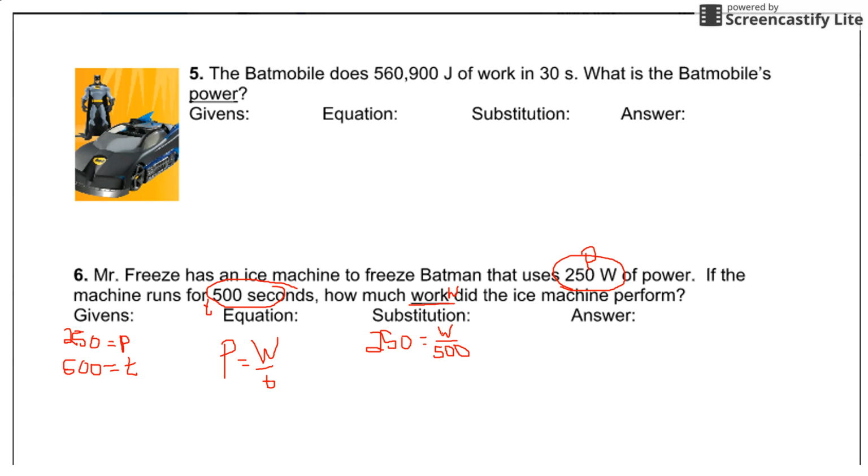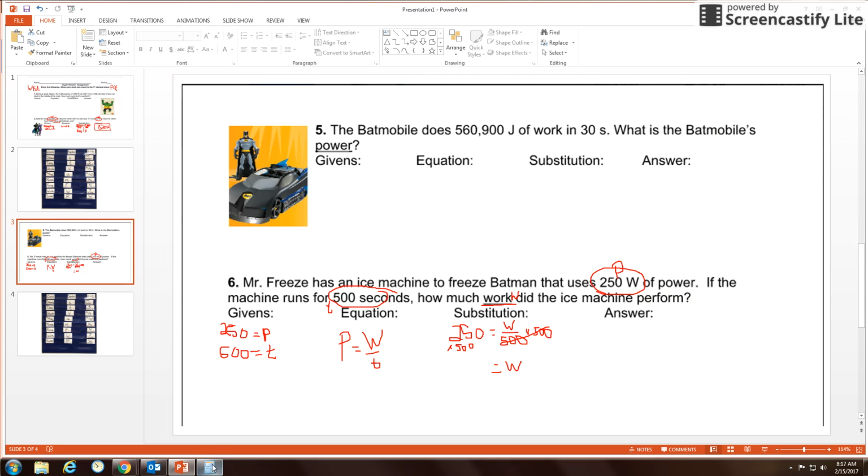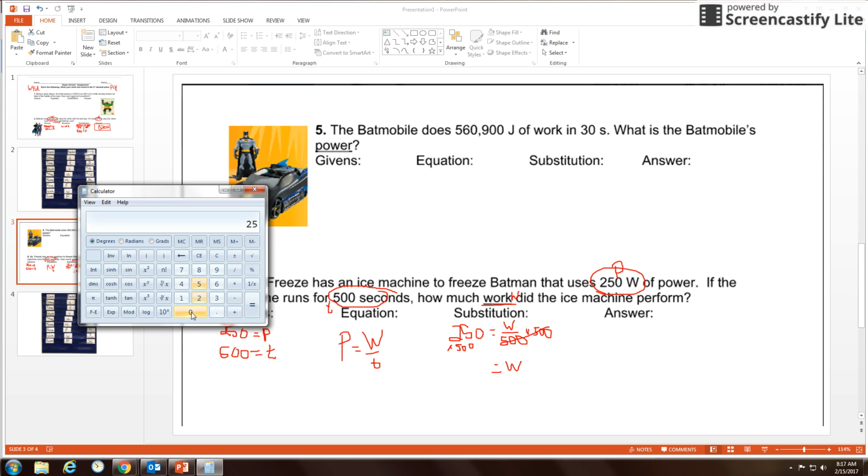All right. I'm going to have to do some algebra because I want W by itself. This is W divided by 500, so how can I undo division? I'm going to multiply by 500. That'll cancel these out, so I'll just get W. And if I do that on this side, I've got to do it on this side too. So I'm going to do 250 times 500. Let me plug that into my calculator. 250 times 500. 125,000.